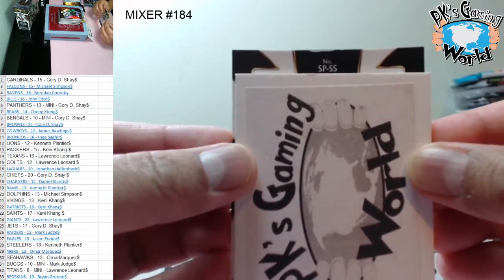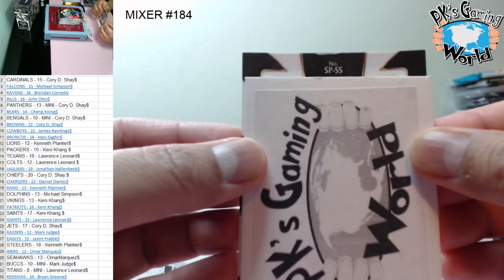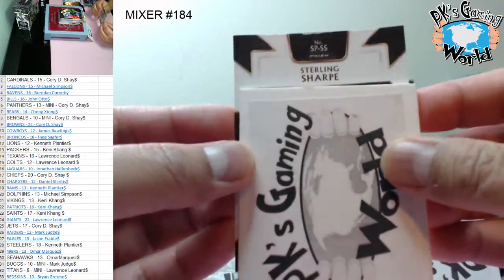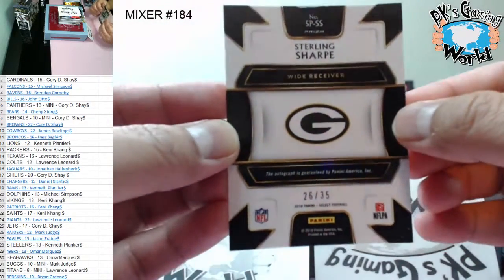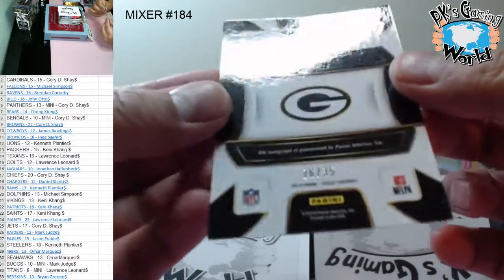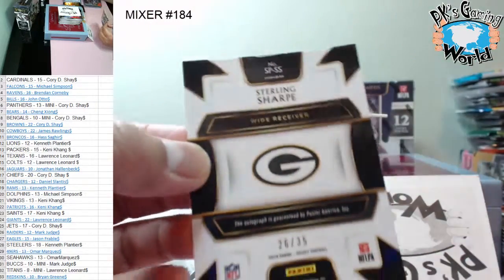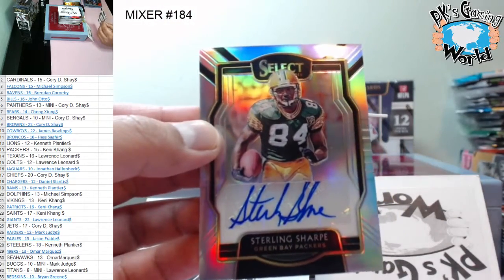We have SPSS. Is it SP stand for short print? SS. Prism. Sterling Sharp. 26 of 35. Green Bay Packers. 26 of 35. There you go. Nice. Everything else looks good except for just that little pilly on top. Look at that. 26 of 35. Green Bay Packers goes to Kenny. There you go, Kenny. Nice hit.